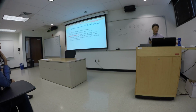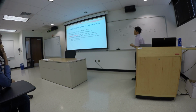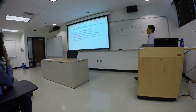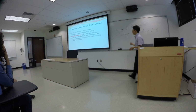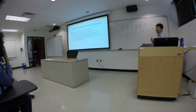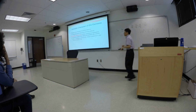I'll probably take another couple of minutes before we wrap it up for today's class. Talking about periodic properties, a couple more things we want to introduce here is the metallic character of the element. Metals will lose electrons to form cations, nonmetals will gain electrons to form anions. That's what we talked about since the beginning of the semester.